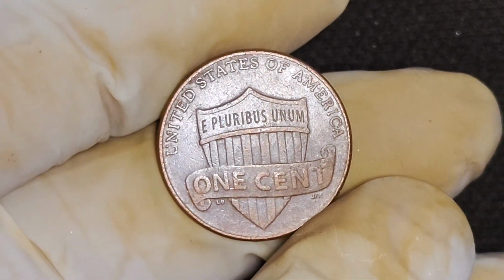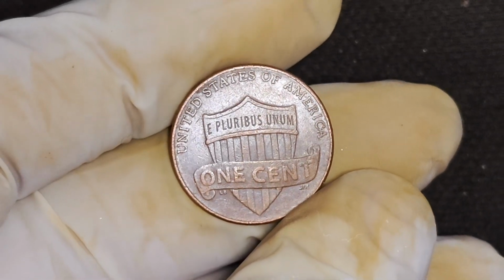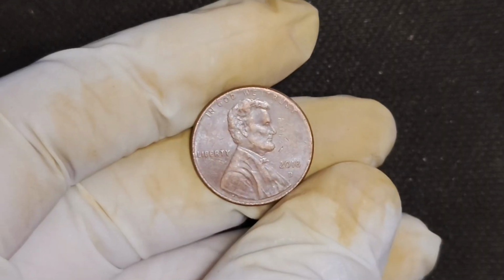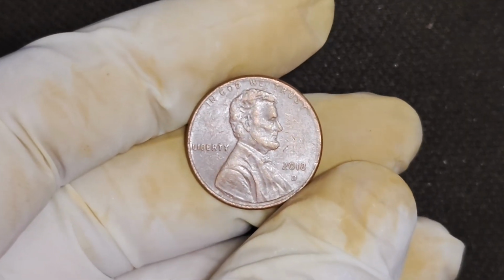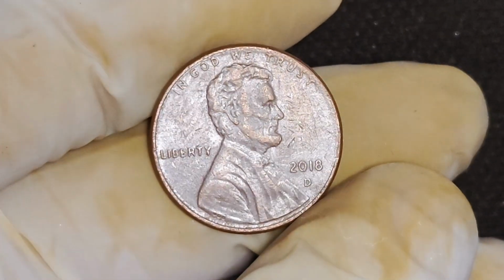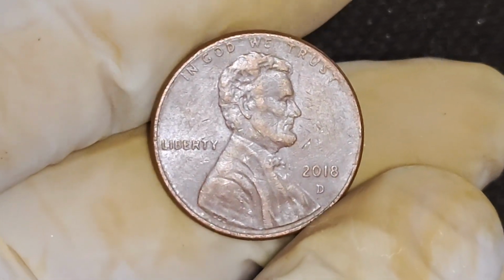Now, I know some of you might be wondering, what error? It looks like my regular old change. That's exactly the point: you might never know you're holding a treasure until you take a closer look. That's why coin collectors and experts are constantly on the hunt for these unique finds.